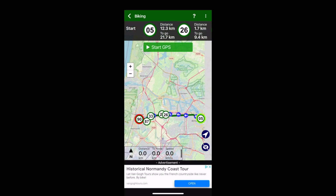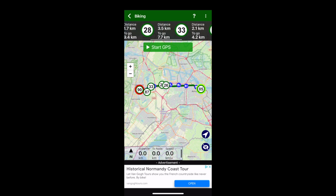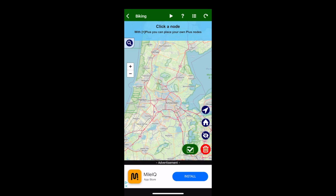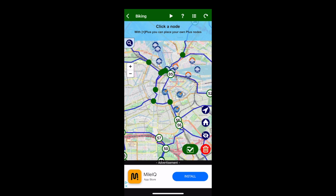You can now see the route with all the nodes we have to ride to. The numbered signs along the route will tell us where to go. At the top, you can see all the numbers with distances between each of the nodes. When you zoom out on the map, the numbers disappear and you can see the cities better.